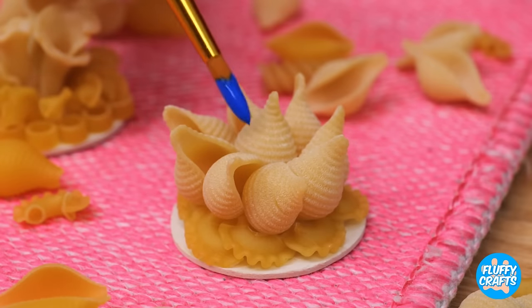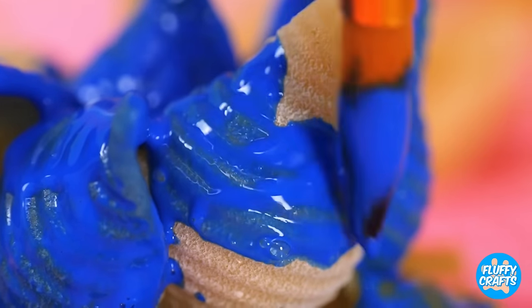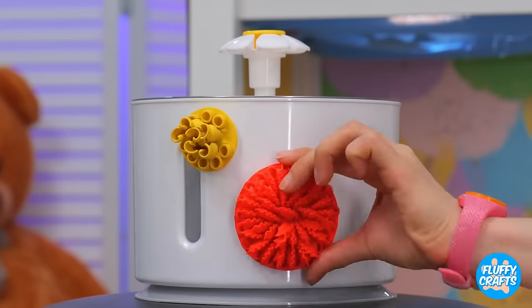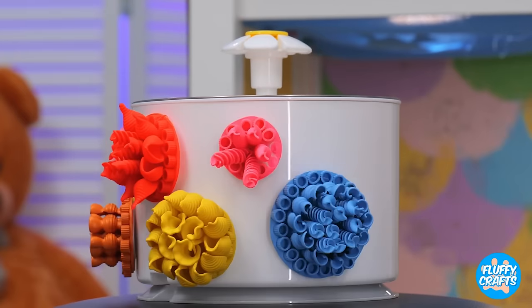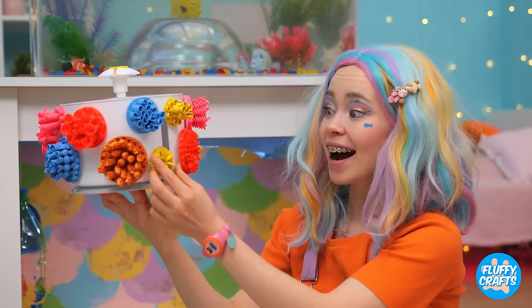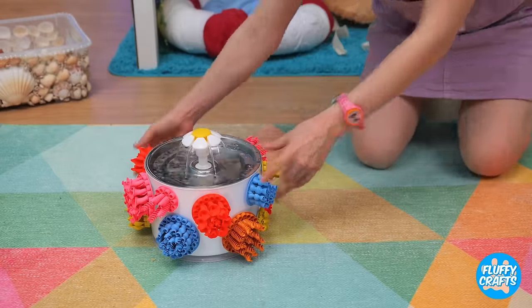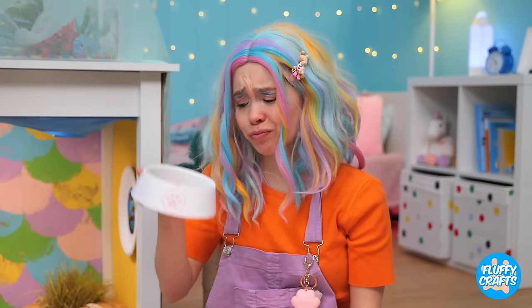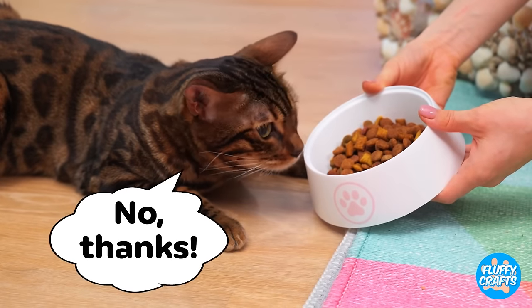Now let's paint these shell clusters, and soon, we've got a coral garden. Let's show them off by adding them to our new cat water fountain. Not thirsty? Well, maybe you're hungry. Guess it's all in the presentation.